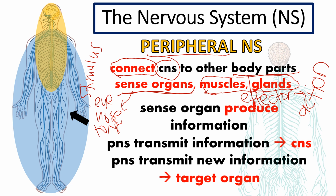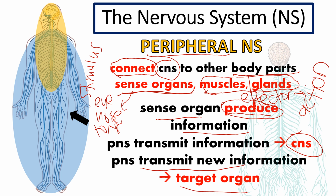So what the sense organ does is it produces information. First, the sense organ detects, oh, there is a stimulus. After the sense organ detects the stimulus, it will produce information in the form of an impulse. What's next? The impulse will be sent to the central nervous system. The impulse will be integrated, and then a new impulse will be created by the CNS and sent to the target organ, which is the muscle and also the gland. For what is the impulse sent there? To do the proper action, the proper response.